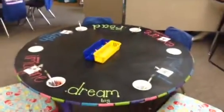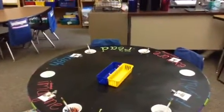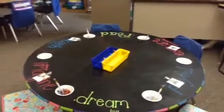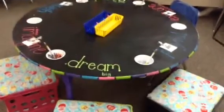Over here we have our writing center table, and so the kids can come over here during kid time or during small group time and work on writing. And there's lots of fun activities that they can use: Wiki sticks, clay, letter stamps, and writing pages to help them stay engaged the whole time.